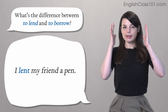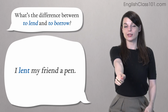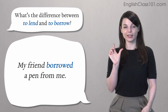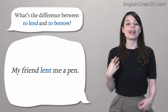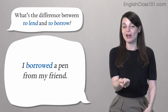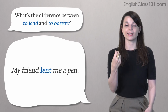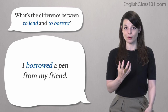So when the person that is giving the object is the subject of the sentence, we use lend. When the person who is receiving the object is the subject of the sentence, we use borrow. So let's swap the people in my example sentences. My friend lent me a pen, and I borrowed a pen from my friend. So again, in those cases, the person giving the object is the subject of the sentence when I use lend, and the person receiving the object is the subject of the verb borrow when I use borrow.